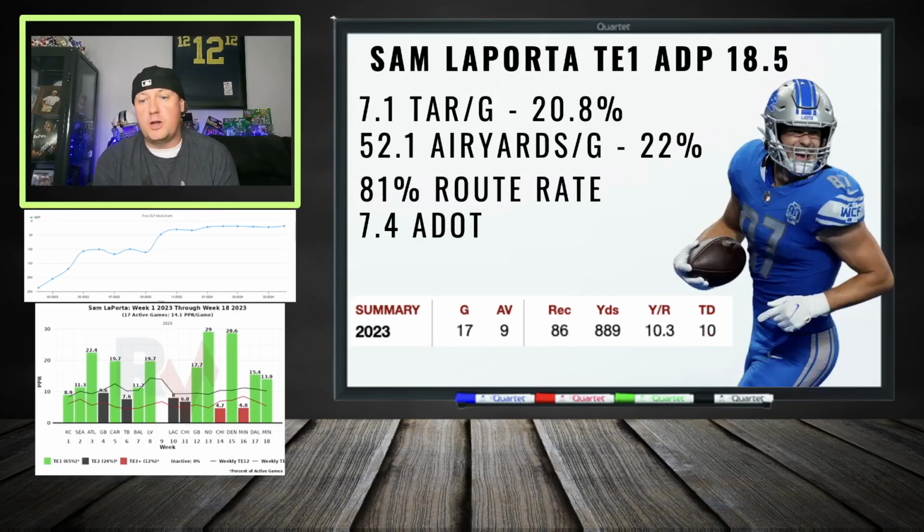Sam LaPorta, tight end 1, ADP 18.5. Reason why we're calling this out, the ADP is slowly jumping up. He's not liquid. He's expensive. We do not see rookies catch 86 balls at the tight end spot too often, on top of double-digit touchdowns. Look at all those green candlesticks down there with the production.